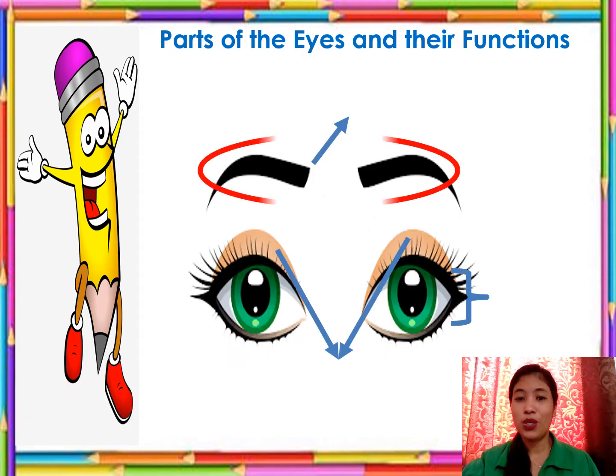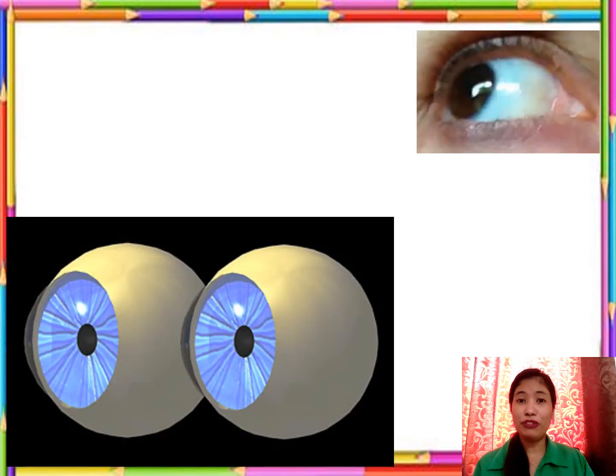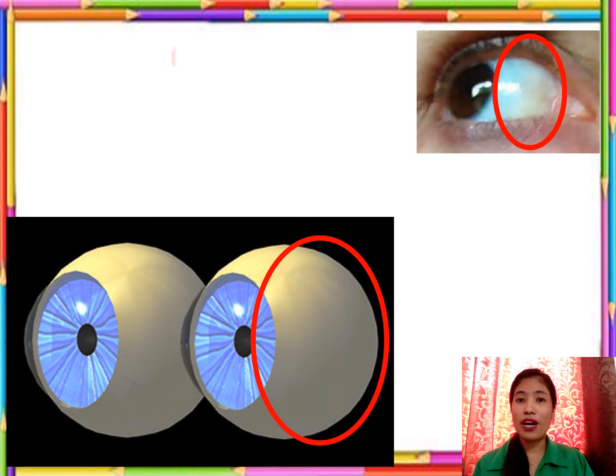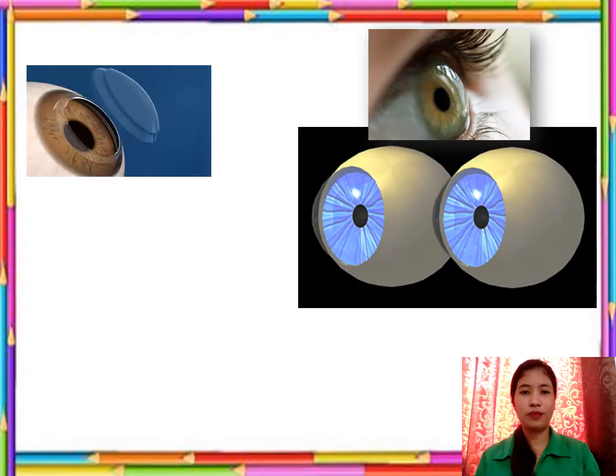So again, we have the eyebrows, eyelashes, and eyelids. Those parts protect the eyes. Moving on, another part of the eyes is the white part, and that part is what we call sclera. It covers all of the eyeball except the cornea. It also protects the internal organs of the eyes.